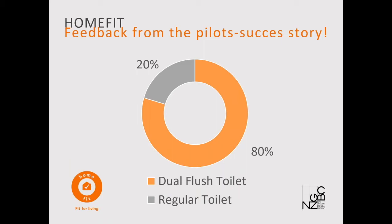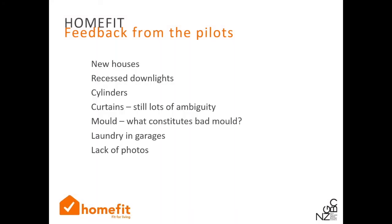Then just a final one, 80% of homes had all of the toilets being dual flush, so one in 5 had non-dual flush toilets. Very good. Some further details on the feedback from the pilots.